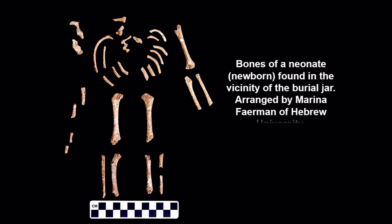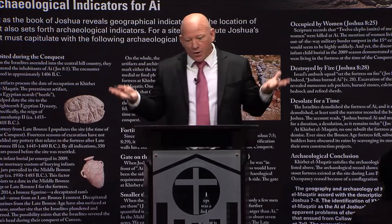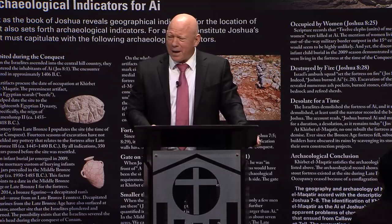The skull we never found. We assume rodents may have done something with it. Why does this matter? Because the Bible says that there were women living at the fortress of Ai. Now, in a military fortress, why would there be women? I don't know. That's what the Bible says. But here we have a neonate, so obviously there were women in the fortress of Ai, as the Bible says. Found out that the Bible's just reliable with these details. Give it a little bit of time.